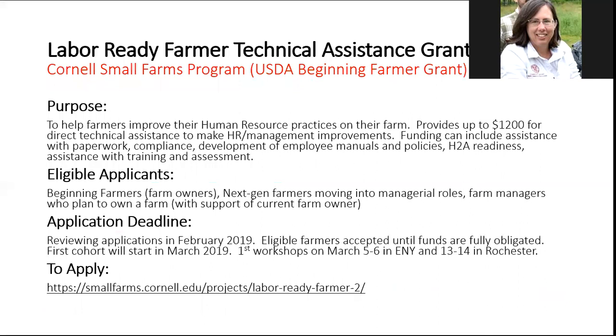The next one I want to talk about is the Labor Ready Farmer Technical Assistance Grant. That's really to help beginning farmers or people moving into management improve their employment or human resource practices on their farm. It can be for things like developing or updating your employee manual, doing job descriptions, looking at H2A, and other things like that. You don't get funding directly. Basically, the program will pay for a consultant to work with you.